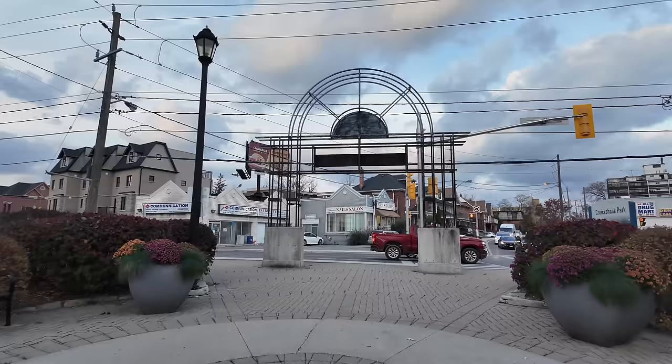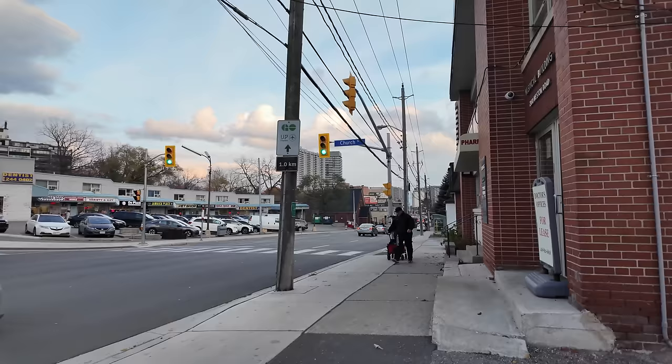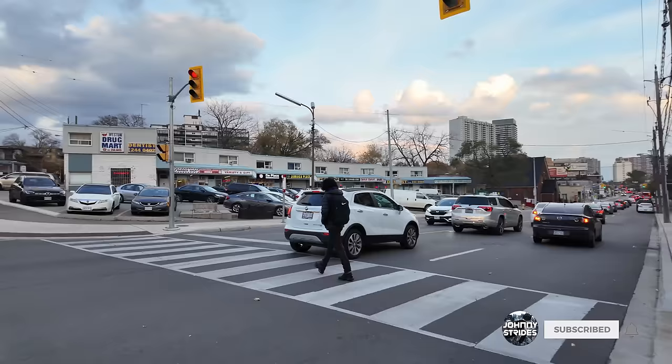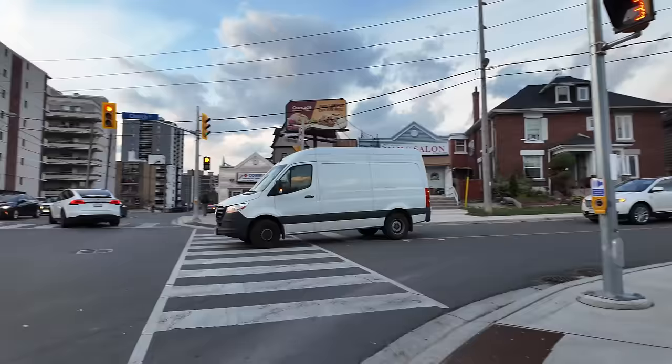I almost slipped on that step. I still have something prickly sticking into my sock. Let's see if we can make that a little better. All right, let's cross here. There's the entrance to the park.